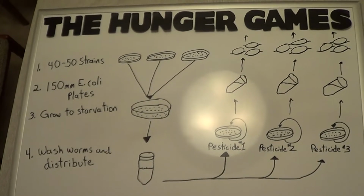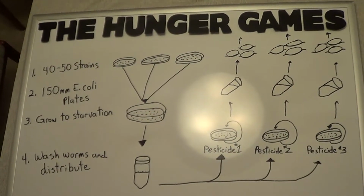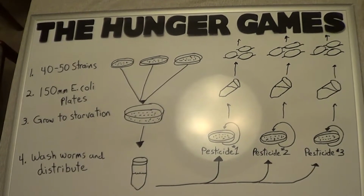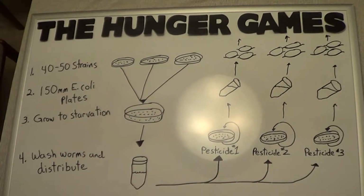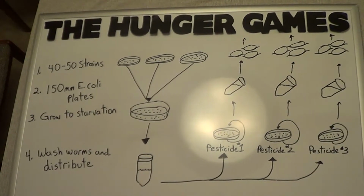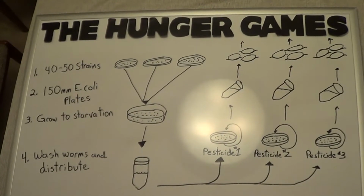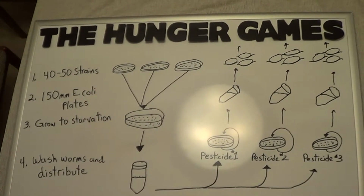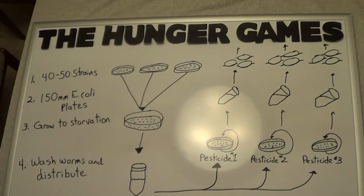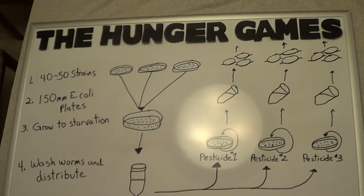After the worms starved and were beginning to die off, we would transfer them to future generations and concentrations of pesticide plates. This would allow us to see which worms were surviving the best under each condition. After 3 generations of transferring the worms over, we would then wash the worms off the plates into test tubes to be DNA sequenced later.